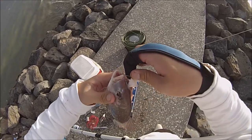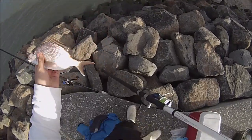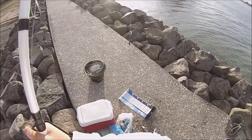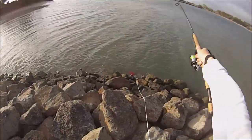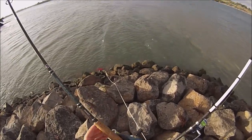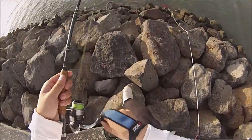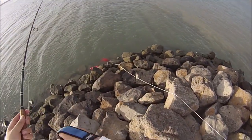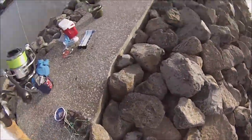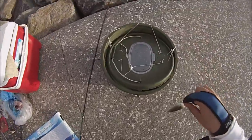First fish. I'm gonna throw him because I don't want him to get hit by the wall, so up it goes. Oh yep, small bait fish. One live bait. Yep, this is great. I can start live baiting.